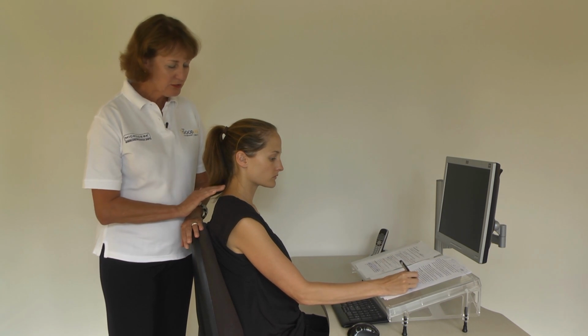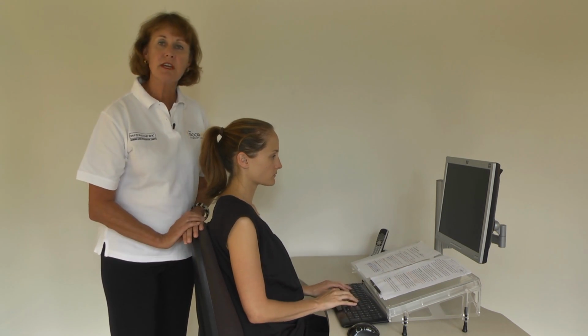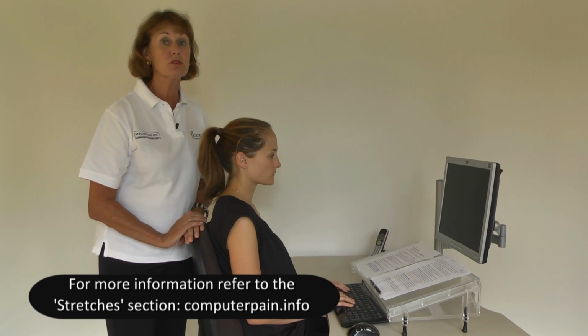You should also be aware that pain in the hand and forearm may be referred from the neck. The nerves from the base of the neck come down the arm. If the changes you've made haven't made any difference to your pain, consult a health professional.